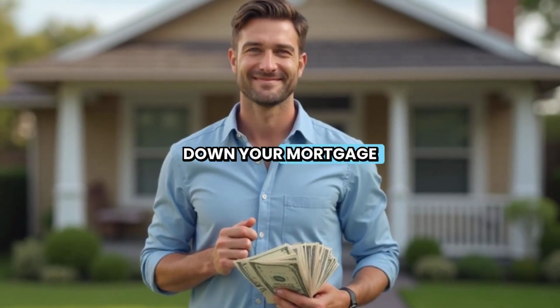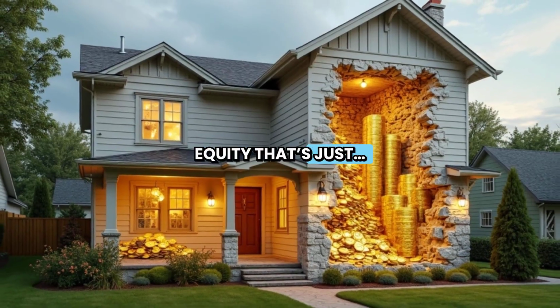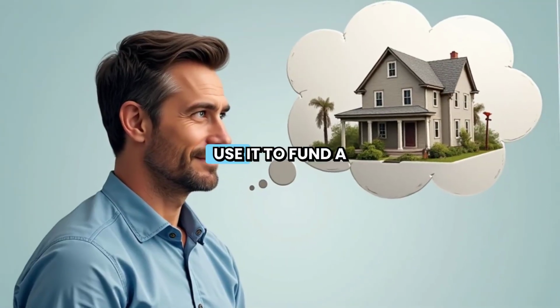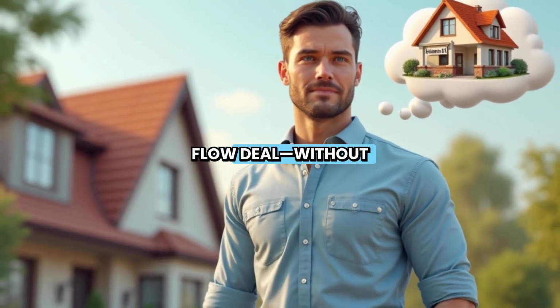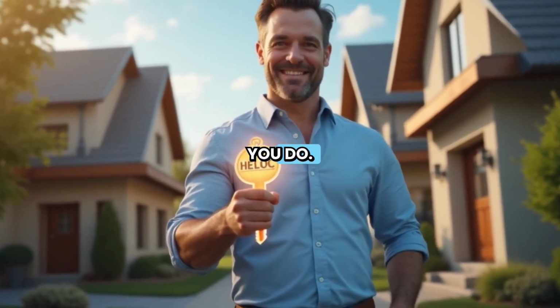You've been paying down your mortgage for years. Your home has gone up in value, and now you're sitting on a gold mine of equity that's just sitting there. What if you could turn that equity into an income-producing property? What if you could use it to fund a flip, buy a rental, or invest in a cash flow deal without selling your home? That's exactly what a HELOC, a home equity line of credit, lets you do.